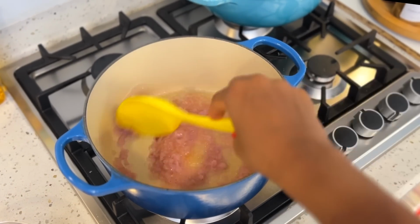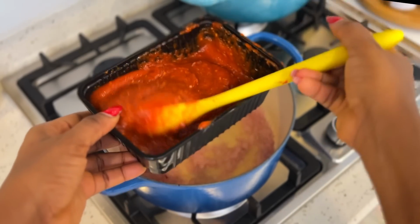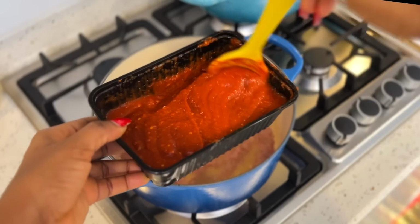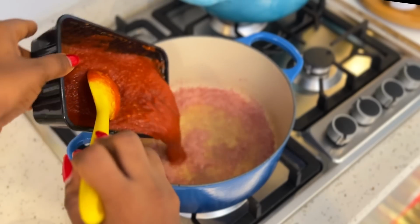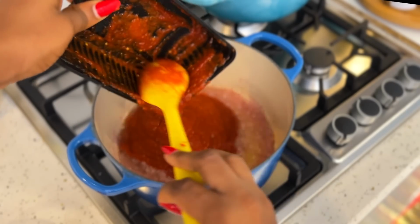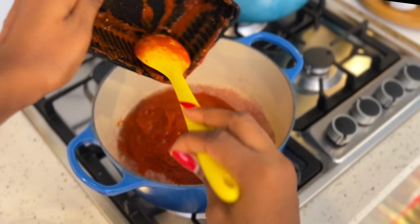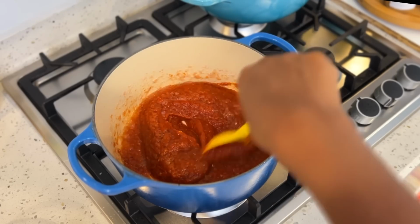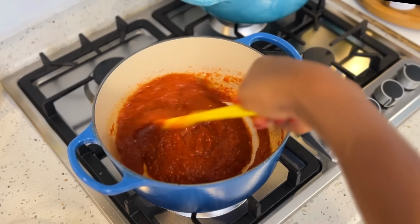Then I'm also now going to go in with some tatashe, and I added some tomato paste to this tatashe at this point because I just wanted everything to fry up together. So that's what is in that plate. I'm just putting it into the pot, and afterwards I'm just going to mix everything together to combine and allow it to fry. I'm literally going to fry this for about 8 to 10 minutes. Remember that the more you fry this, the more intensified the flavor is going to be. So you want to ensure that you're frying it for a very long time.